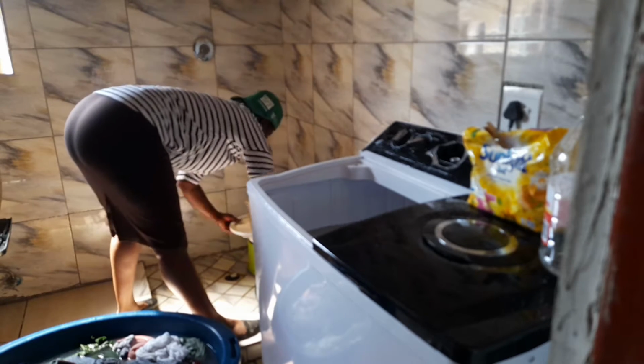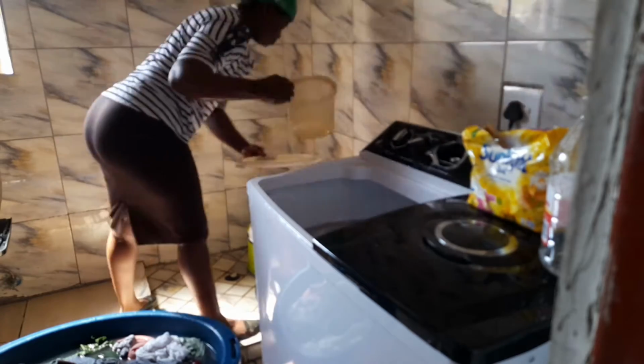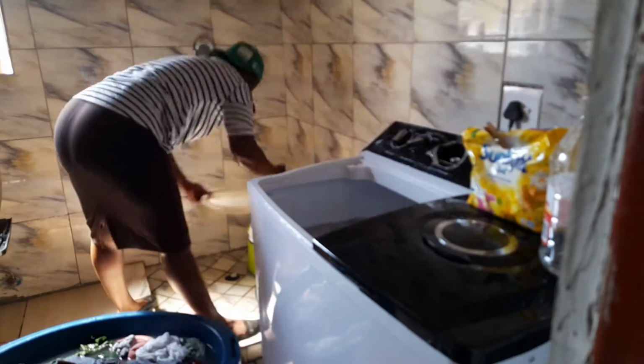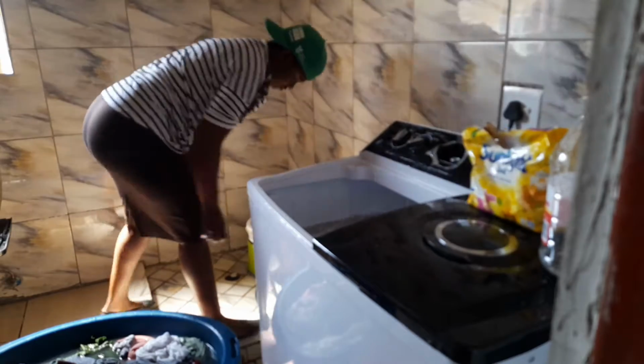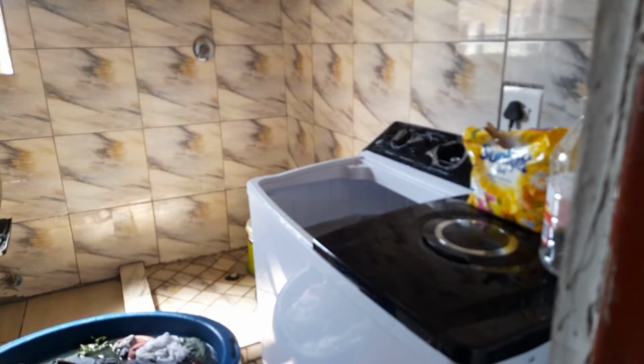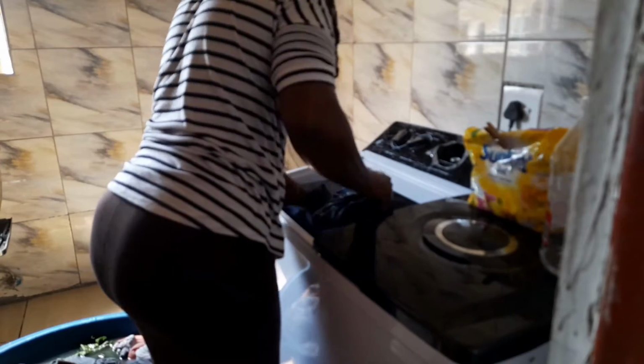And here, guys, I had to make a refill because the laundry load was so big. The load was a lot, I mean, and it reduced the water in the tub, so I had to just make a refill for the next load of laundry.